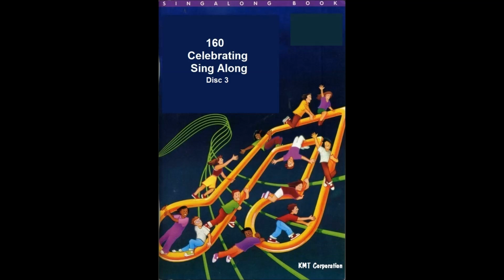True bugs are grouped in a special class called Hemiptera, meaning half wing. The front wings of an insect in this class have a leathery base with a filmy outer edge. True bugs have sucking mouth parts and only go through three stages before developing into an adult.